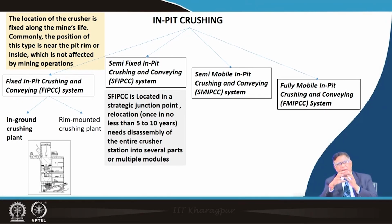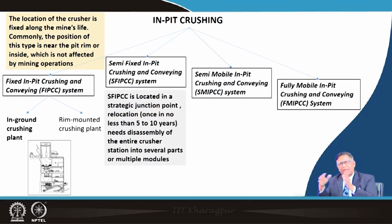So, at least you consider the economics for 5 to 10 years, and after that it may happen that the crushing plant's life, or some of its components' life, will be over and they will require replacement. So, you plan in such a way that when some parts are going to be replaced and major overhauling is required, your mine will also have progressed, so you do the major overhauling and replacement and relocate to a new position. That is how the whole bulk material handling is planned.